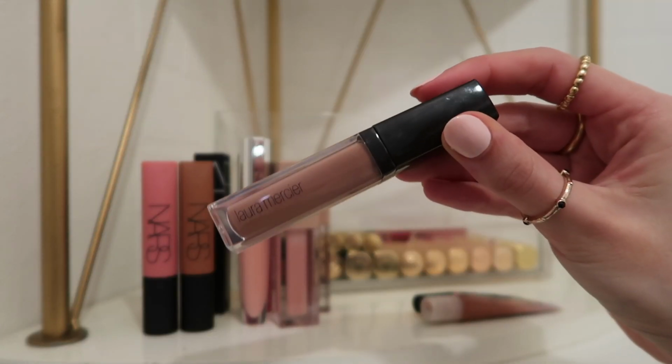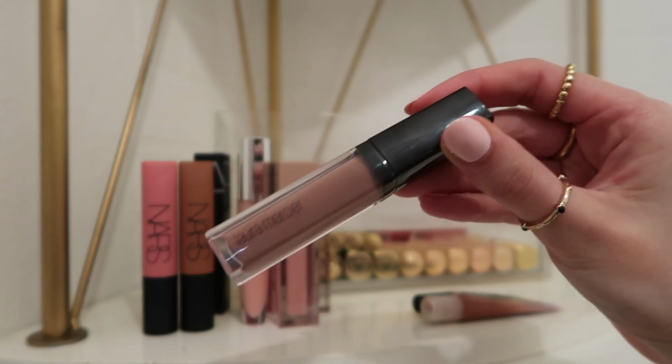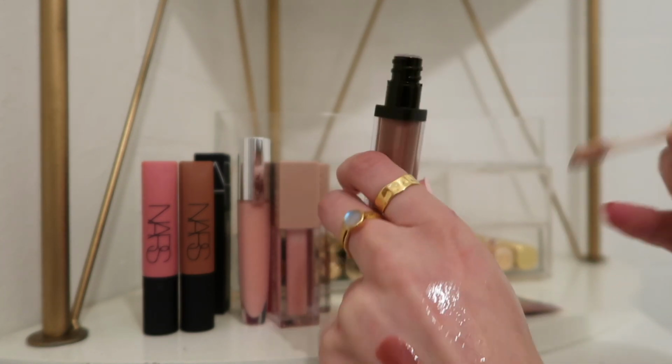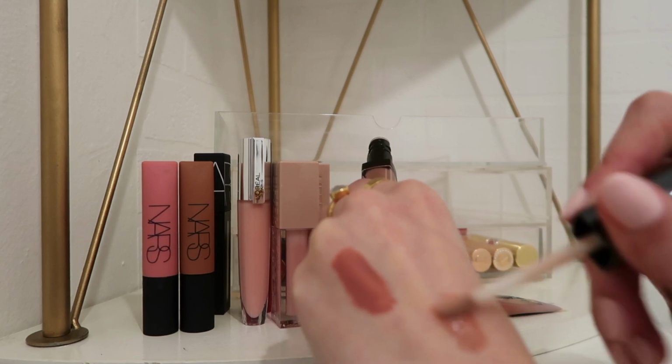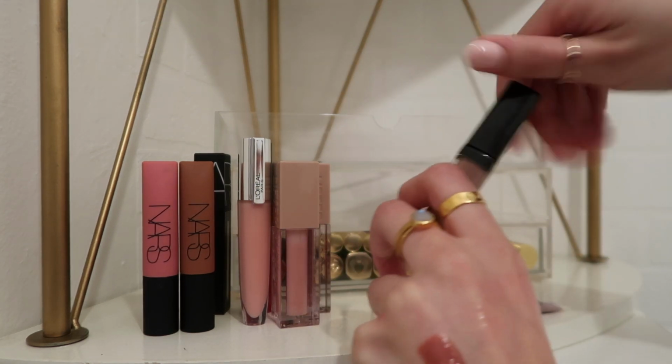This next one is a gloss from Laura Mercier, and as you can see, it's a very brown toned colour. I don't think I've ever tried this, so I'm going to see what I think about it. That is actually very nice. I think I'm going to keep that. I actually think I'll get a lot of wear out of that.